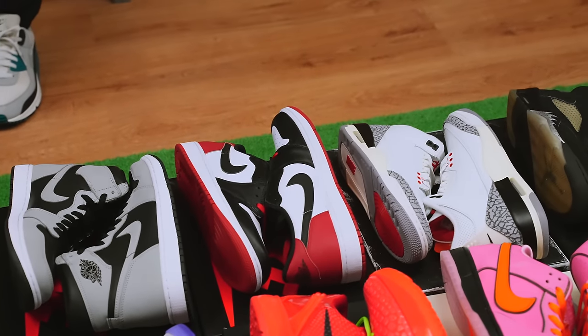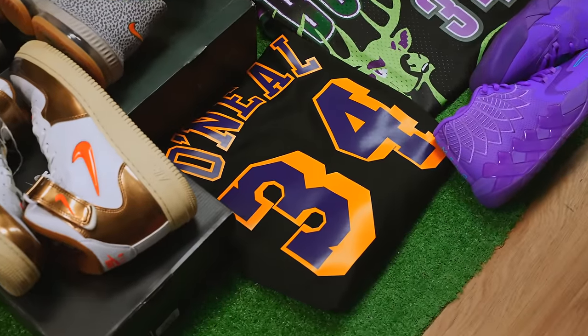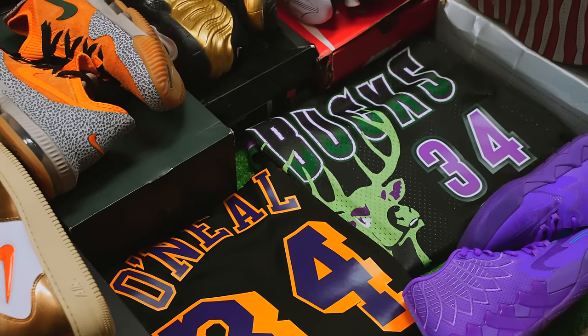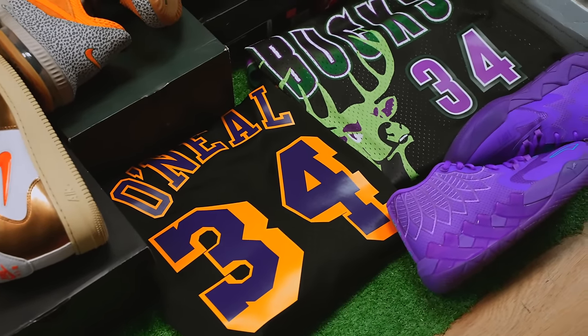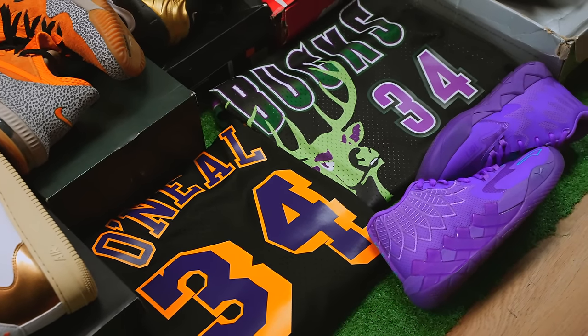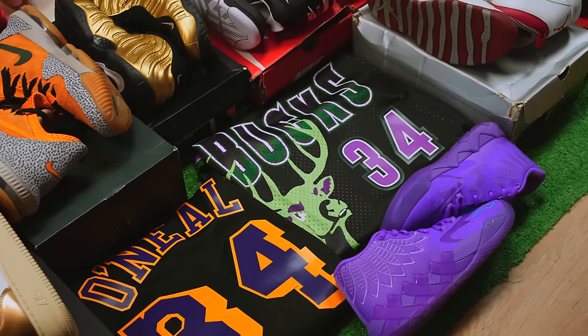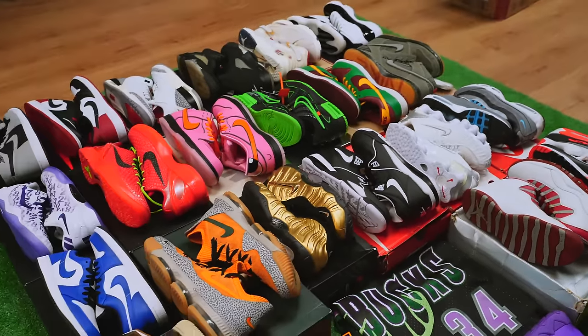Black Toe Lows, definitely a great shoe for the spring summertime that you kind of beat up and wear with anything. The Lakers O'Neal jersey, I was watching that Lakers game yesterday, and that was crazy. LeBron wasn't even playing, so AD and everyone else had to step up, so that was a pretty crazy game. And it's funny because they played the Bucks yesterday as well, so it's funny to see both jerseys right next to each other sell.